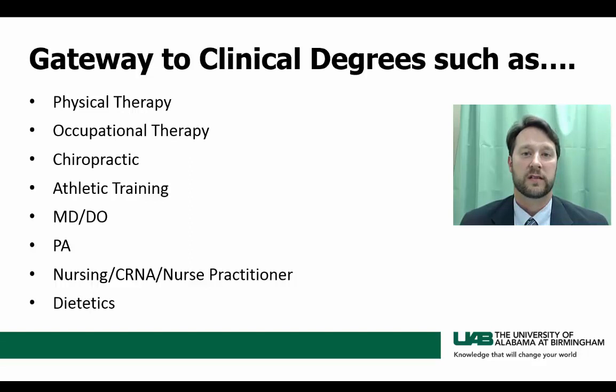We have many students that will go on to nursing school, become certified registered nurse anesthetists, nurse practitioners, as well as many others that become dietitians. This seems to be a very common route, as a number of students that get their undergraduate degree as an exercise science major often find dietetics to be a very inviting area because, as most people know, diet and exercise go really hand in hand, and one without the other will not provide nearly the benefit as done combined.